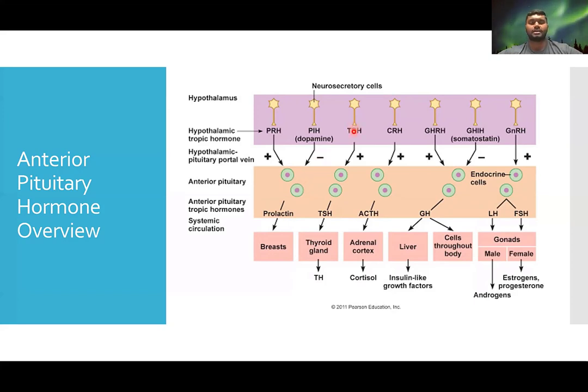Another hormone secreted by the hypothalamus is thyrotropin-releasing hormone, which will upregulate the anterior pituitary secretion of thyroid-stimulating hormone, which will then go to the thyroid gland, which will then release thyroid hormones such as T3 and T4, which are essential for growth and development. So the next hypothalamic secreting hormone is corticotropin-releasing hormone. This will upregulate the anterior pituitary secretion of adrenocorticotropic hormone, which will go to the adrenal cortex and will upregulate the amount of cortisol released from there.